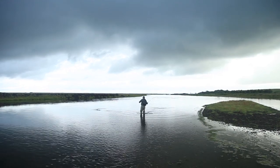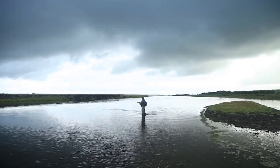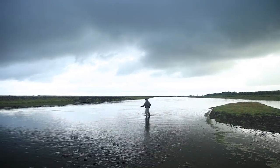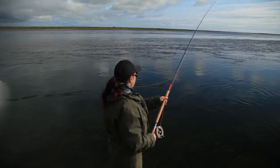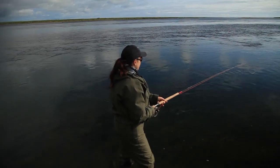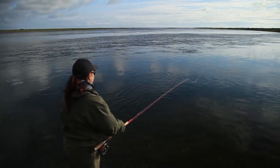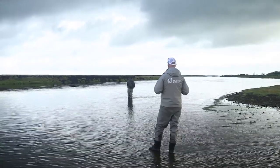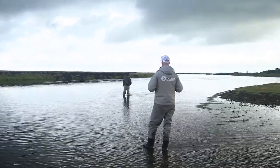Some guys bought smolts, that's what they call the small fish, from a hatchery that was getting bankrupt or something like that. So they got about 50,000 of these, made a small pond close to the river, kept the smolts in for 30, 40 days, released them. The year after, 1,600 fish was caught. So they thought, this is something we want to do.